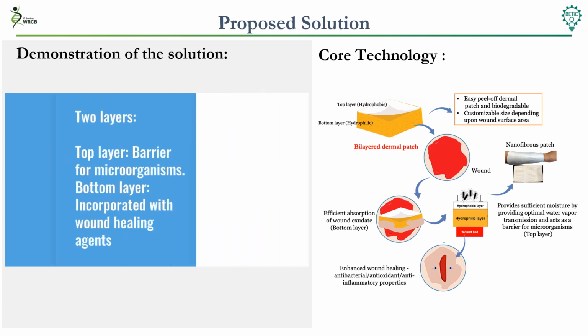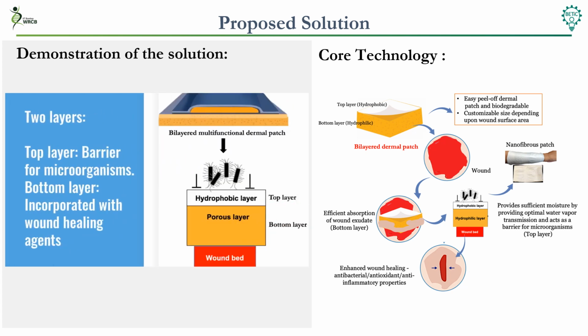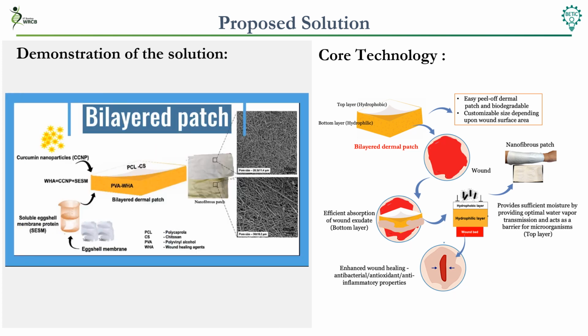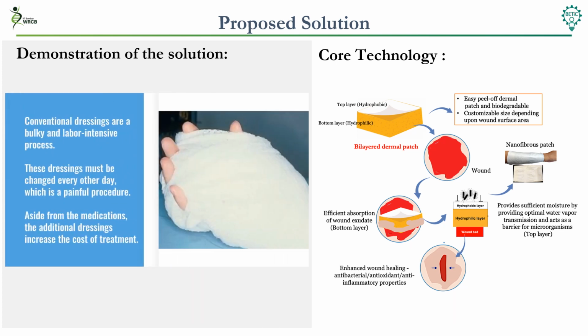It comprises two layers. The top layer serves as a barrier for microorganisms to prevent infection, while the bottom layer is incorporated with wound healing agents to take care of inflammation and has antioxidant and anti-inflammatory properties.